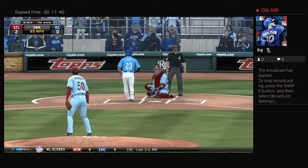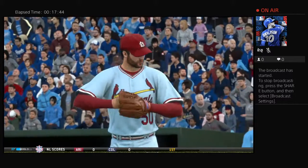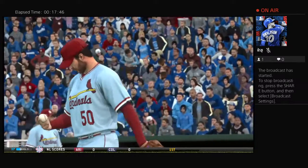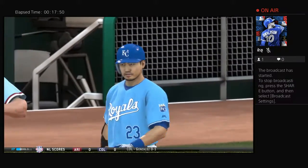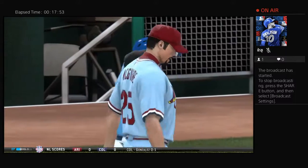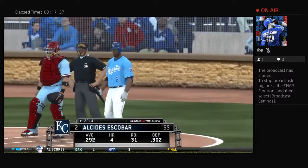And that misses for ball 4. So an early base runner in the bottom half as they're trying to get one or both of those runs right back. Now after the leadoff walk, that'll bring the tying run to the plate. So let's see if they can use that as a springboard to a big inning. Alcides Escobar will stand in now following the leadoff walk.